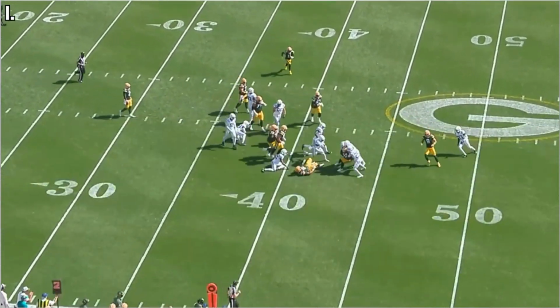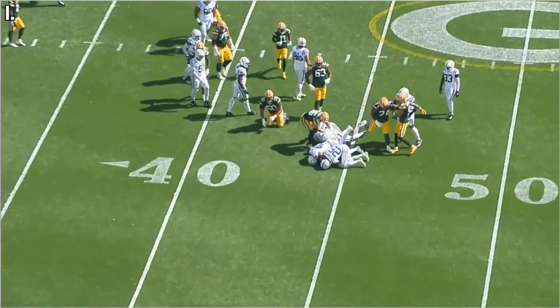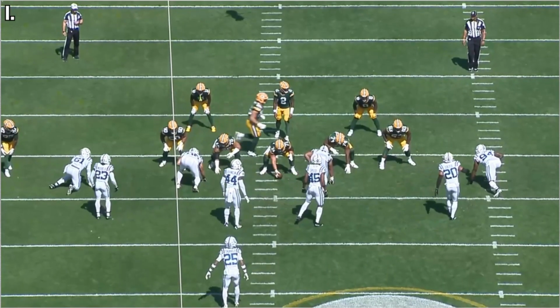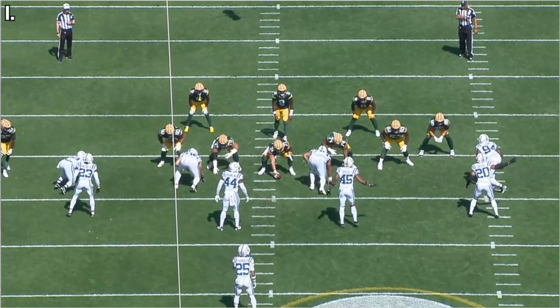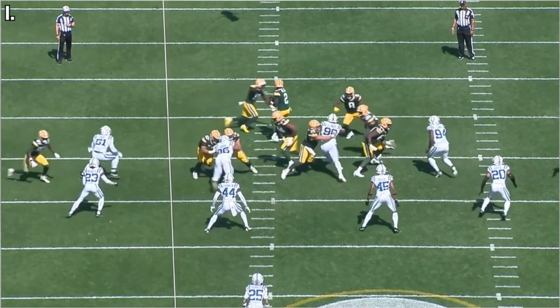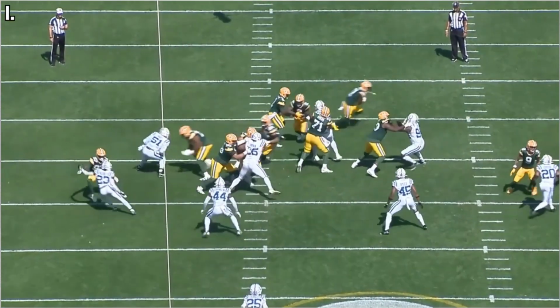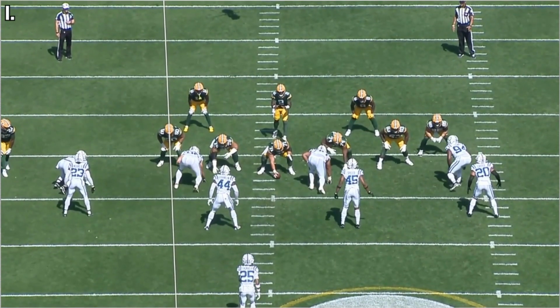And this play was run about 3 to 4 times. For some reason, the footage was a little bit fuzzy on this first play, but it'll be all right. So we'll look at it from the end zone angle. That way you get to see the movement on the offensive line. But the game plan here was just to use some misdirection and give the Colts defense different looks.